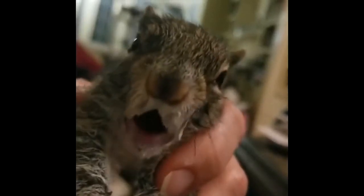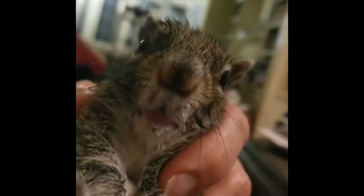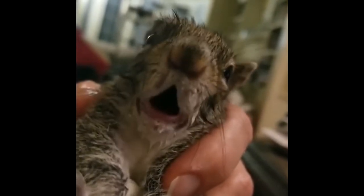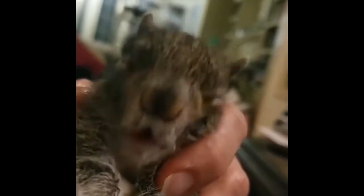In case you didn't know, some baby squirrels get caught in something called a milk trance. It happens when they get too excited drinking milk, but don't worry, it's completely harmless and very weird.